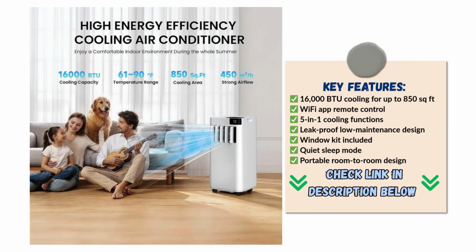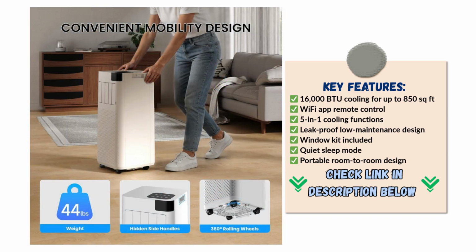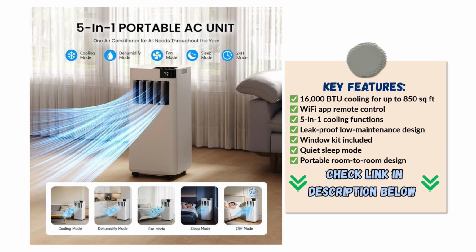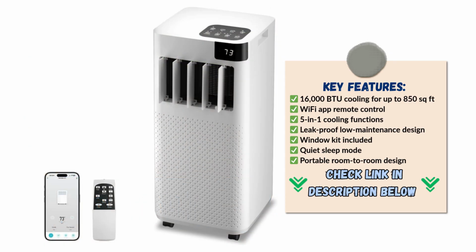The Wi-Fi App Control is another feature that makes this feel more modern than budget portable ACs. You can control temperature, fan speeds, timers, and operating modes directly from your phone, which honestly becomes more useful than people expect. Being able to cool your room before you get home is genuinely convenient during hot summer days. Multiple reviews also mentioned Alexa compatibility and remote scheduling features working surprisingly well for this price range.